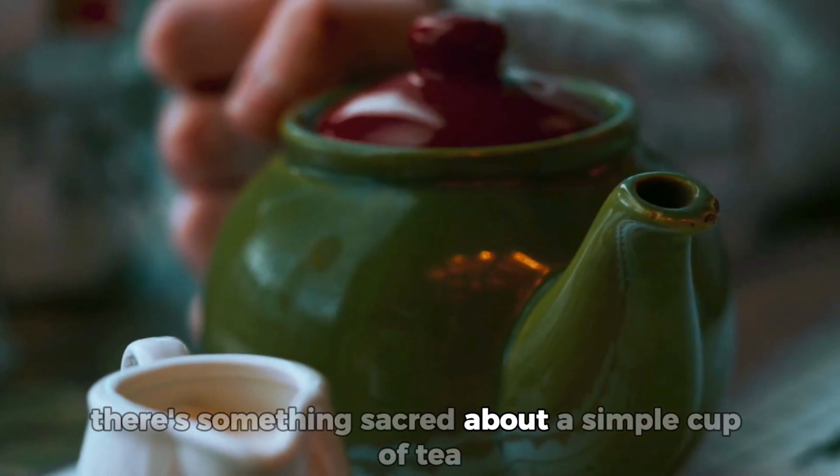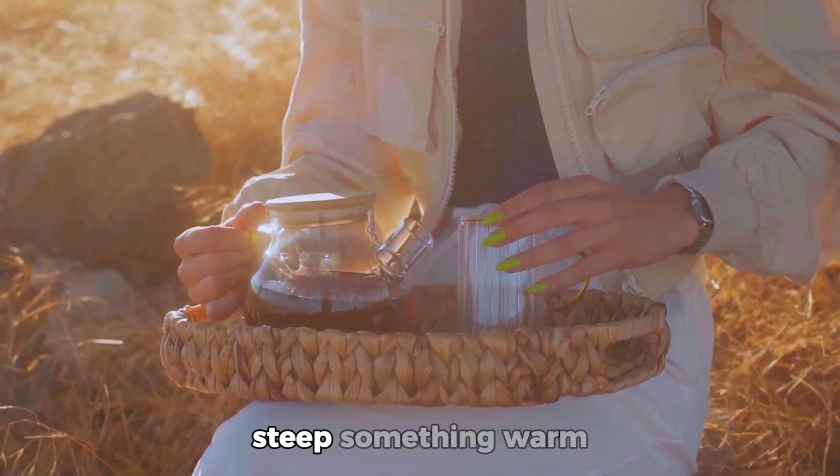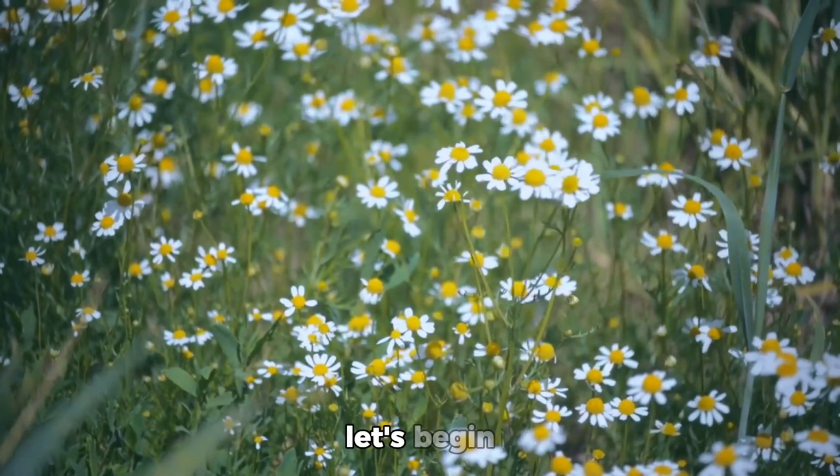There's something sacred about a simple cup of tea. In this space, we slow down, steep something warm, and let nature remind us how to heal. Let's begin.